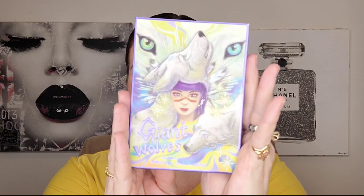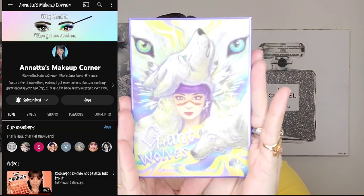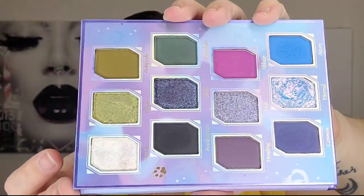And then on the other eye, I'm going to go in with one of my favorite palettes. This is the Giant Wolves palette in collaboration with Annette. They are both fellow YouTubers. And I like that this one's a little bit small. It's more compact and it opens this way. It has a small mirror in it. They do fold all the way back. I like that in a palette. And here is our color story for this particular palette. And then, of course, the third look you will see with the Hela palette.